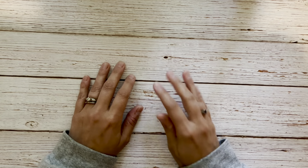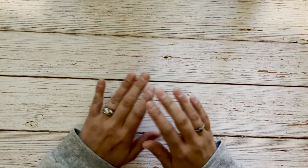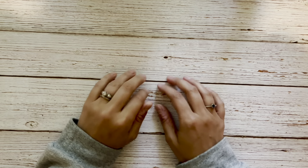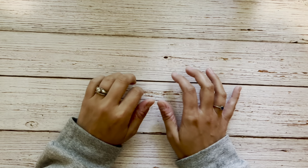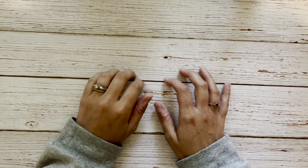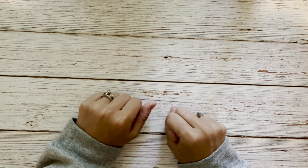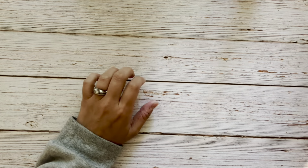Also, I apologize for the lighting. Seems a little weird to me. If it seems weird to you, it's super rainy, overcast, kind of gross outside today, so it's making my lighting super weird. Also, the pollen has hit North Carolina hard, and you can probably tell in my voice, so sorry about that.